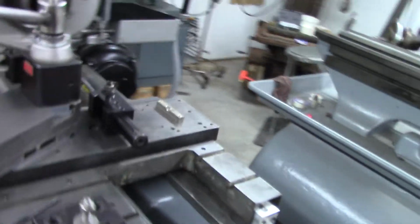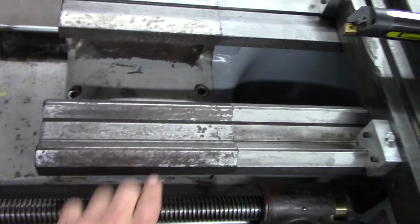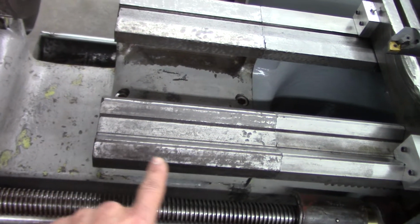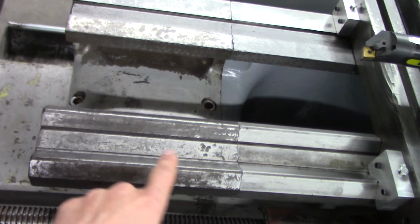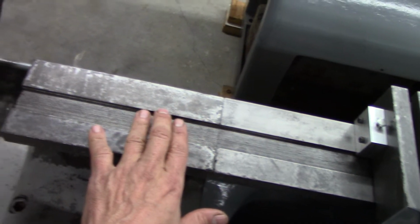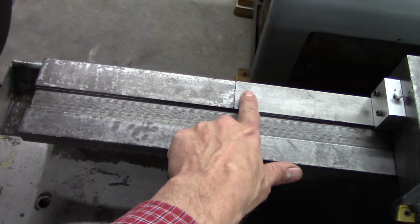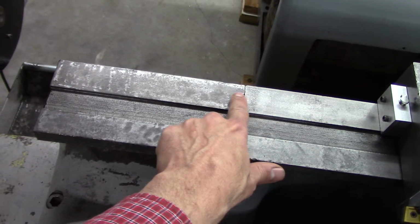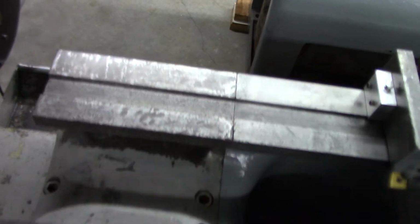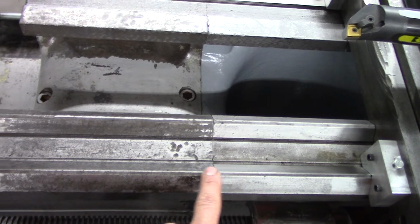The more I think about it, I was going to grind these, or like I said, the gap insert from here to here, it goes up about 2 thou, and about the same here.